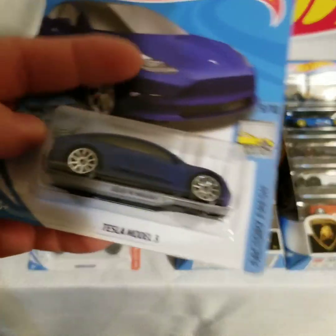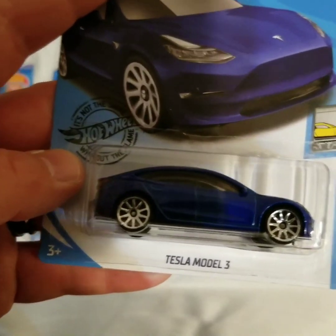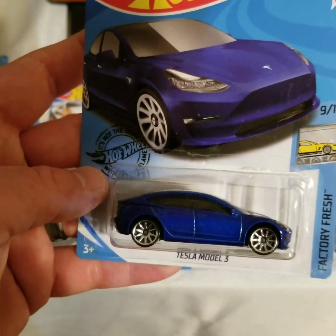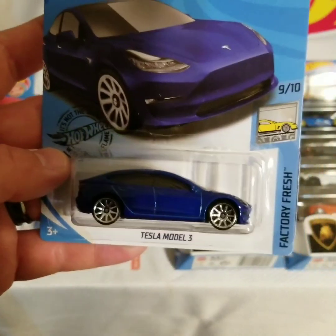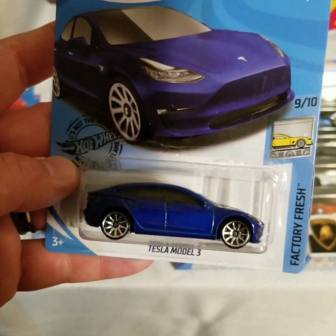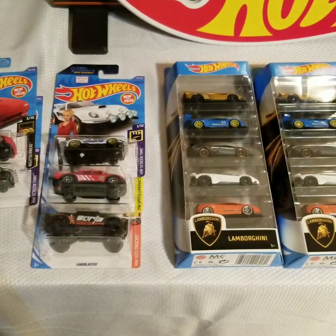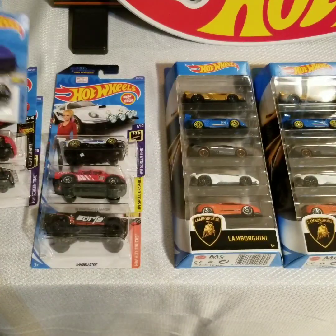And then I'm not a huge Tesla collector, but I definitely had to grab this Tesla Model 3 in this blue. Probably the best color that I've seen it in so far, but I did really enjoy the graphite gray color that it came in. I believe it was F case from this year, from 2020.